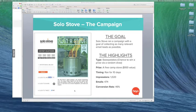And later on in the webinar, make sure to stay tuned, I'll talk to you about how you can make sure those are relevant emails and not just emails that aren't going to do anything for you. As you can see, their contest on the left here, they were giving away a stove. They have share features built in, an easy email opt-in, and some more information about the stove and the business.